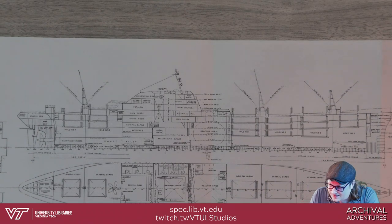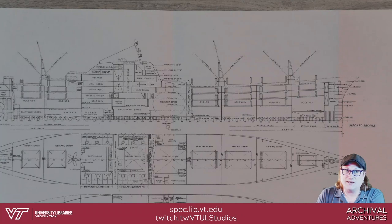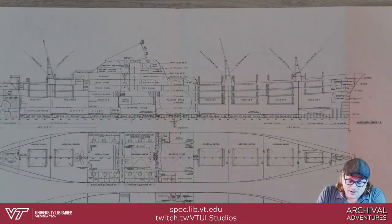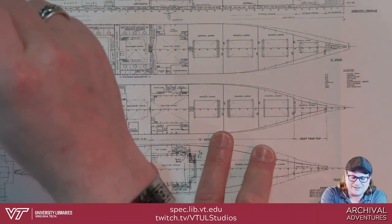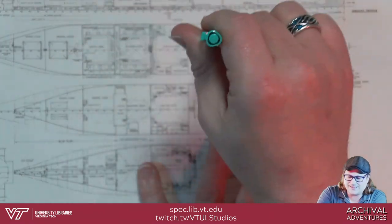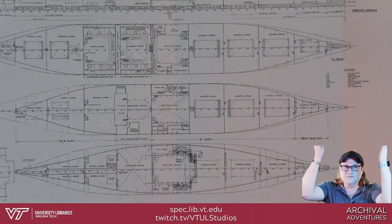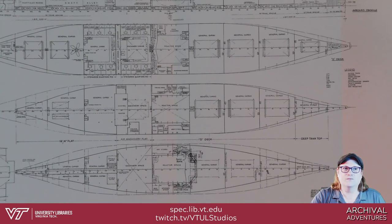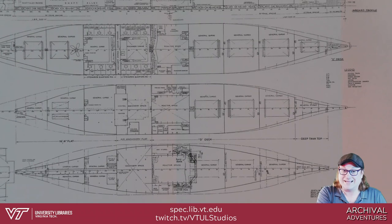There is the inboard profile, so a side view of the ship, where you can see, it's divided into 11 sections. 1, 2, 3, 4, 5, 6, 7, 8, 9, 10, and 11. They can be closed off from one another so they can abandon a section, let it fill up with water, and the ship should still float. It is the theory that was behind how the bulkheads were built on the Titanic.